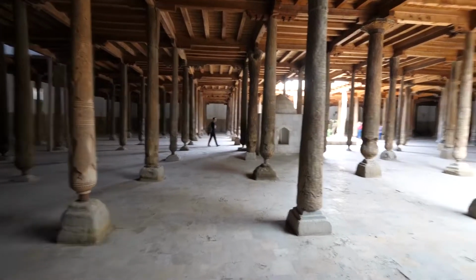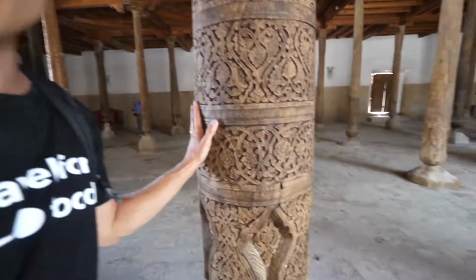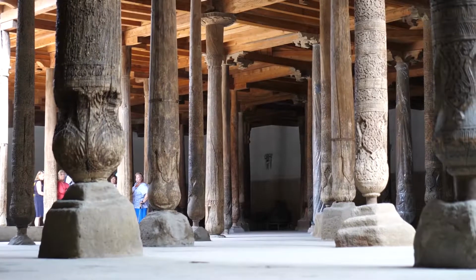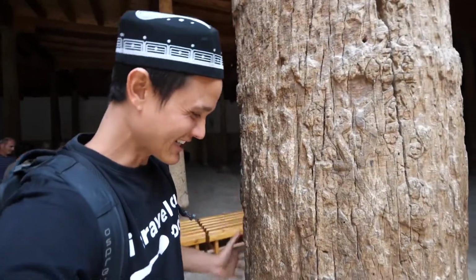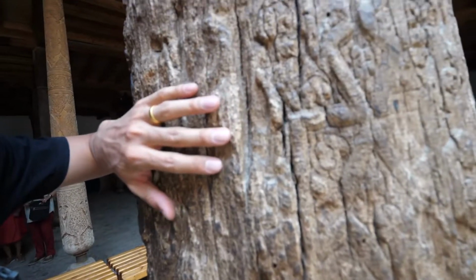This is one of the most iconic sites of Khiva. It is a 10th century mosque with a hypostyle hall built from wood, and it's been rebuilt, I think, a number of times, but each one of the 213 wooden columns, every one of them is unique. And some of them have been replaced, but there are 6 of the 213 columns that are original 10th century. And here's one of the original 10th century columns. It's just like an entire tree, but you can see the carvings, you can see how many hands have touched this.